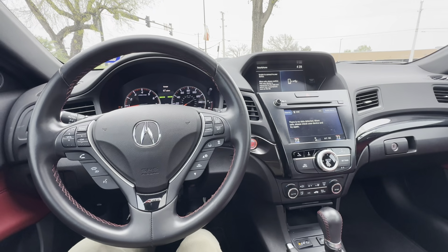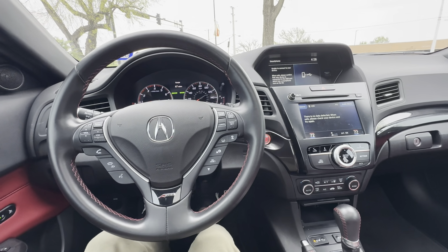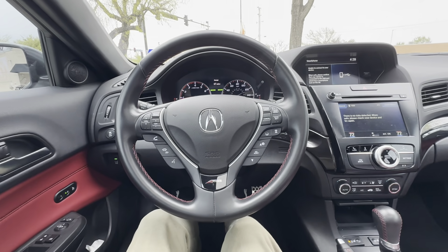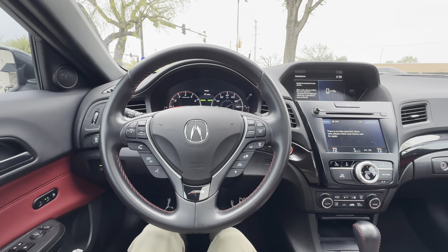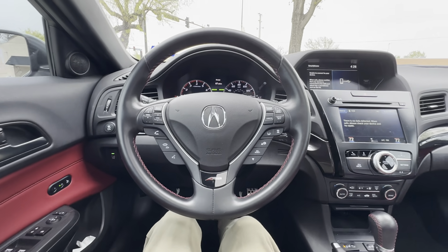I know the interior is a bit outdated, but it is what it is. I like it personally. People talk a lot of crap about the ILX, but they don't realize that it's actually pretty fun to drive because of the crisp transmission.